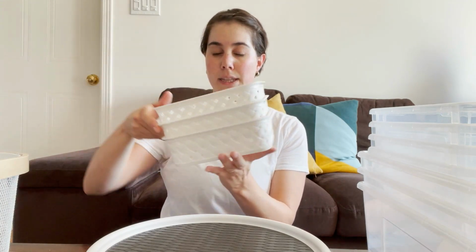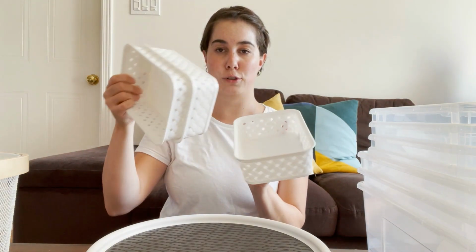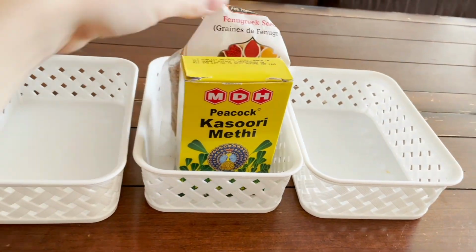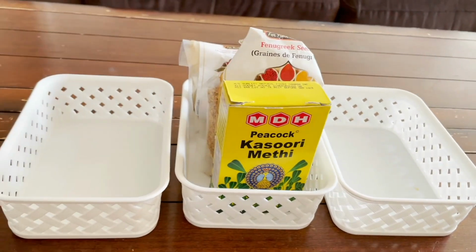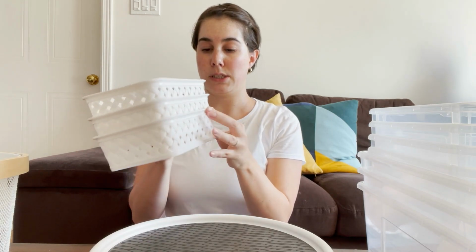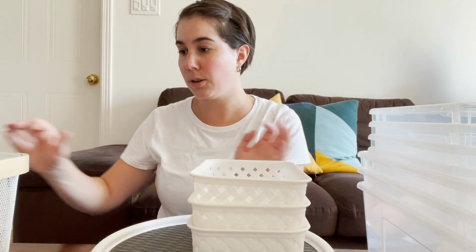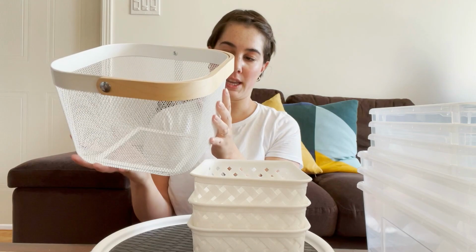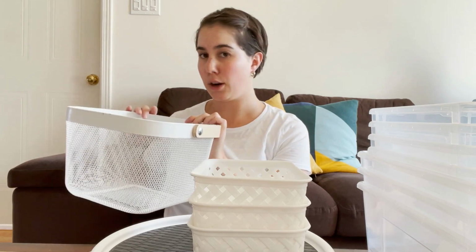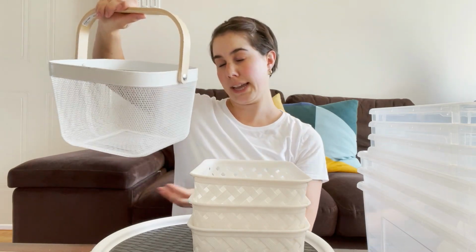I also have plenty of little baskets like this. These are from the dollar store, so you can get them for super cheap, and they are very useful to store smaller containers. So maybe, for example, little spices. Just keeps everything neat and organized. I have a pack of 3. I'm guessing it was 3 for $1. So super cheap and can be very practical. I also have this big basket that I bought from IKEA. I like to store potatoes and onions in here, so that way it keeps the air flowing. And it also looks very pretty. It even has a little handle if needed.